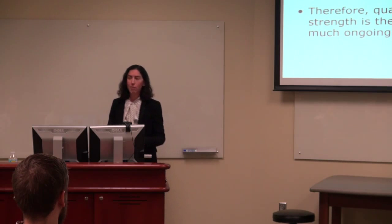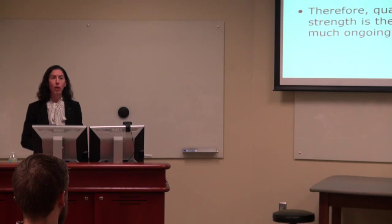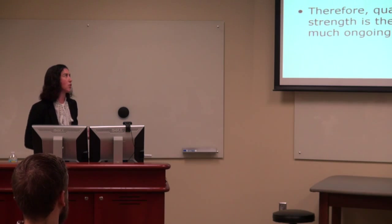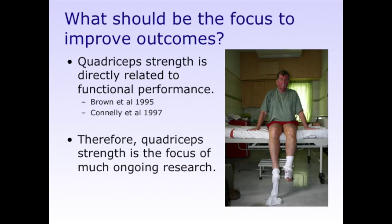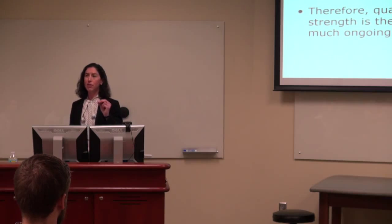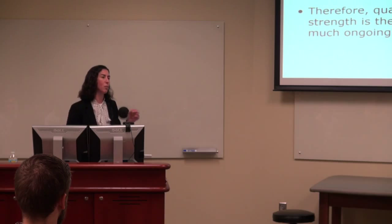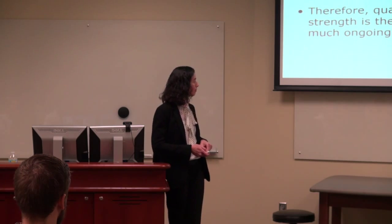So the focus of a lot of my work has been on the quadriceps because I think that needs to be a bigger emphasis in terms of the rehabilitation that we're doing in this patient population. The quadriceps muscle has been widely shown to be highly correlated with functional performance. And so most of our work really has targeted that particular muscle in terms of function. If we gave the same amount of emphasis to quadriceps muscle strength that we give to knee range of motion, would we see very different outcomes in this patient population?